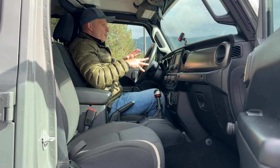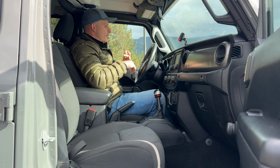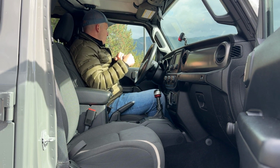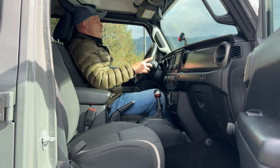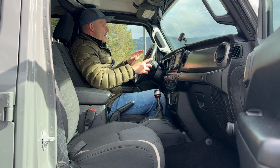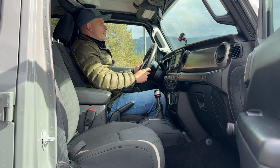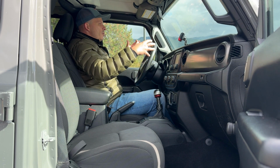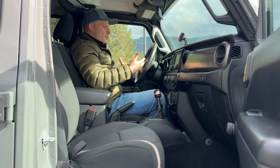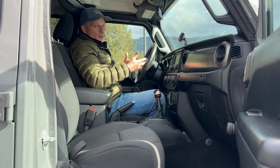But one thing that has always been interesting to me in the Wranglers and the Gladiator and stuff is you are definitely kind of cocooned into here. So this door is actually very close to you, which is nice because you have easy access for putting your arm on the left-hand side over here. And then you have easy access to your center console. So it is a comfortable driving position, but you definitely are a little bit more enclosed in here than a lot of other pickup trucks and SUVs out there. So it's something to be aware of when you're shopping for this.